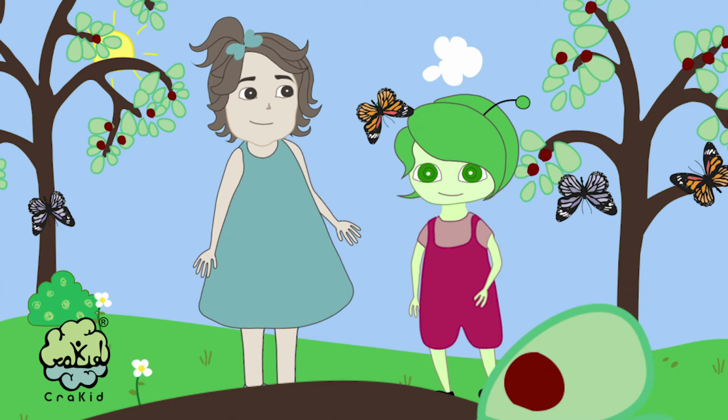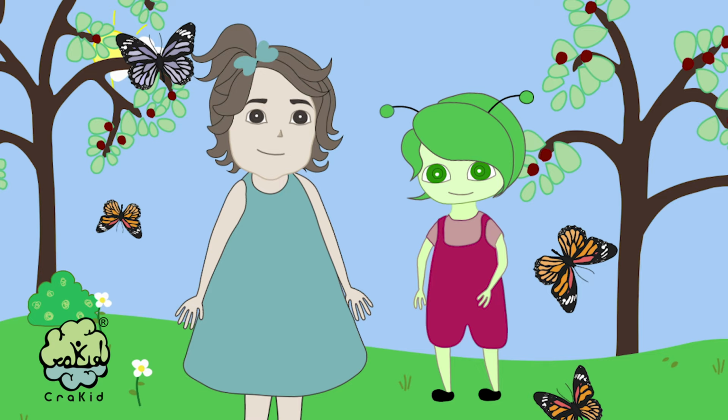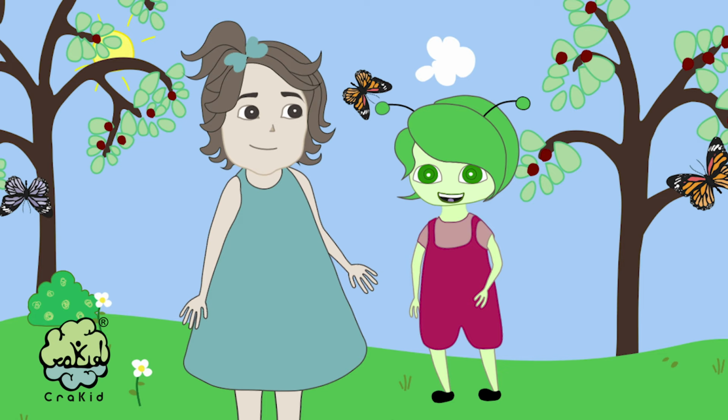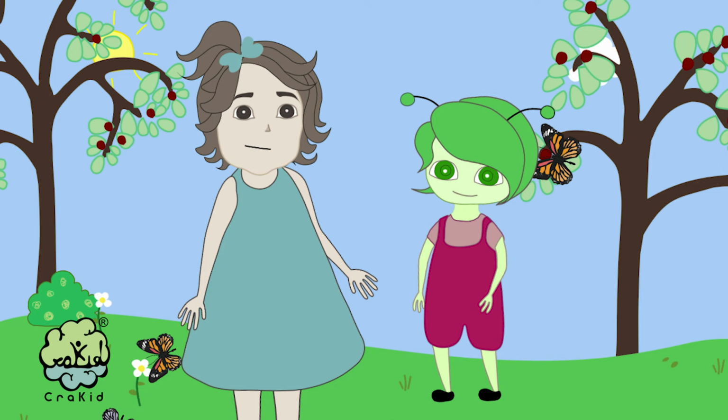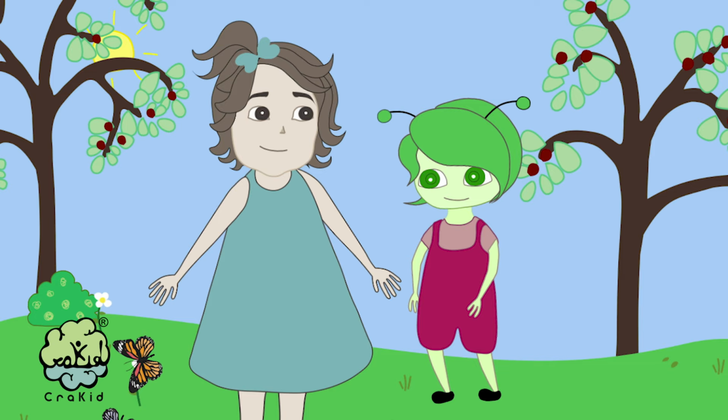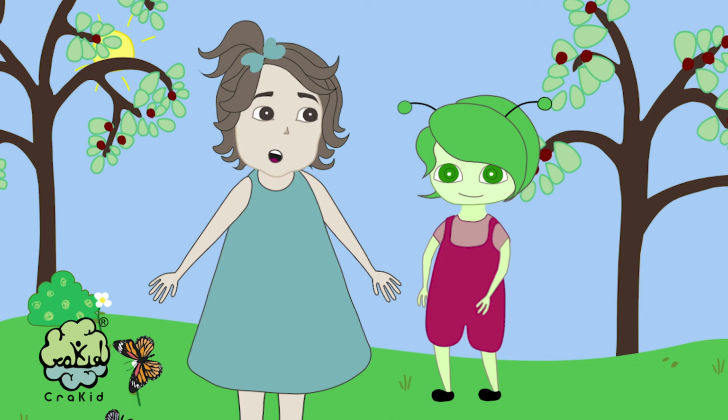Caterpillar? Yes, caterpillar. Caterpillars are insects that turn into butterflies or moths. Is it? You know a lot of things about butterflies. Yes, I love butterflies. I like to learn about them. So can you tell me more about butterflies and caterpillars? Sure, Ella. The life cycle of butterflies is truly amazing.